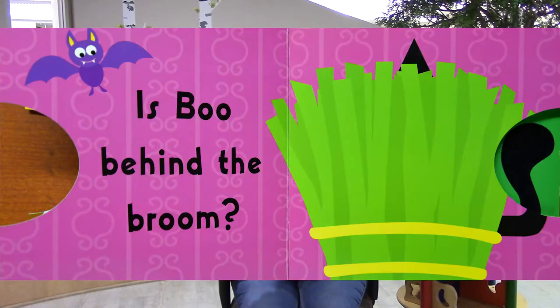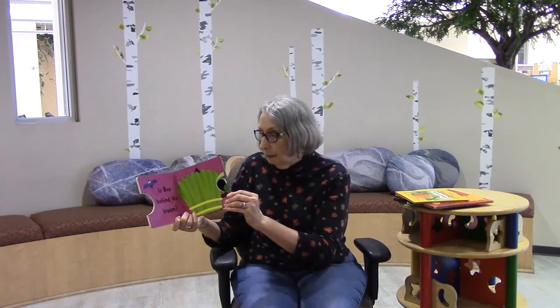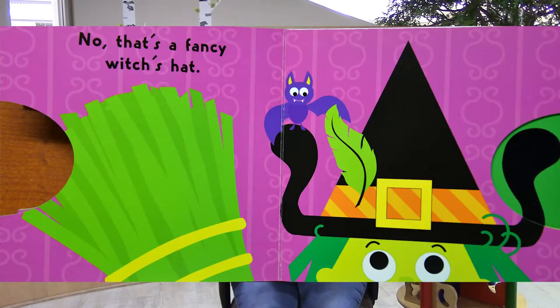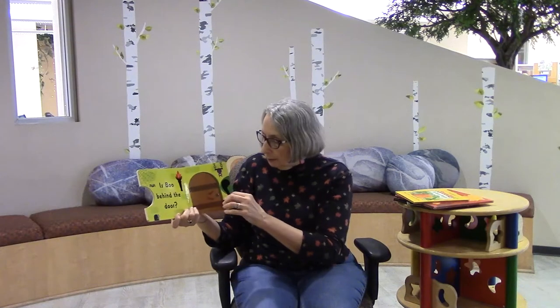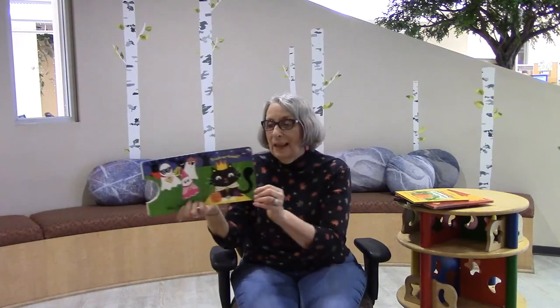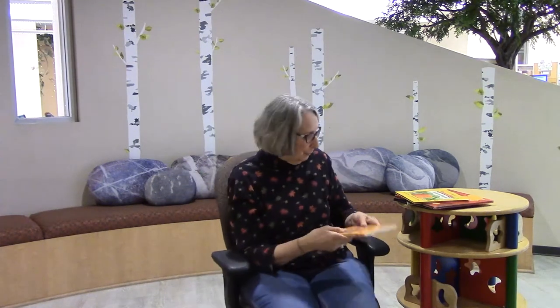Okay. Is Boo behind the broom? Maybe. Wait. No, that's just the fancy witch's hat. Is Boo behind the door? Knock, knock. Yes, he is. Trick or treat. Happy Halloween. And that's the first book.